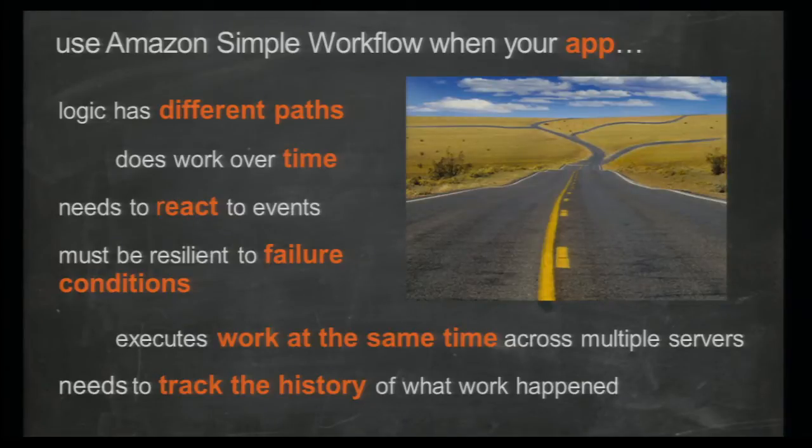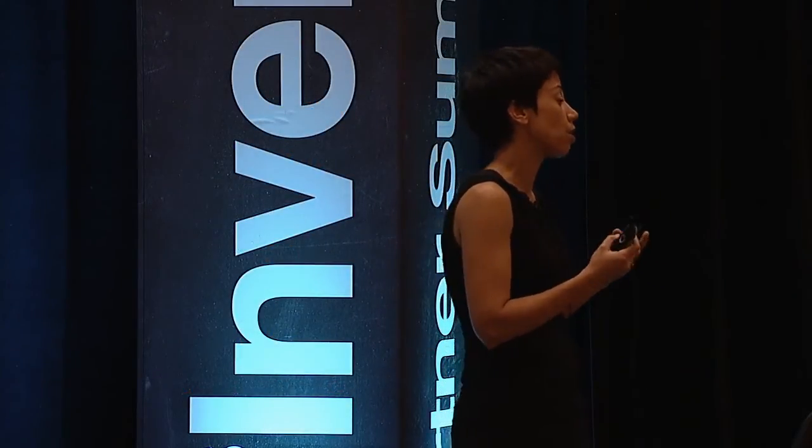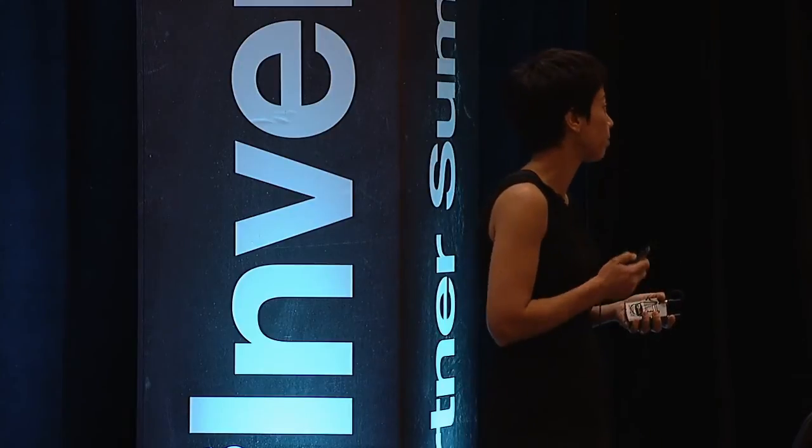And what they find when they come to the service and they get that concurrency and that improved latency and scale is that Simple Workflow gives you more than that. It lets you track the history of what work happened. So you have the ability to not just track the state of the work that's being done across multiple machines, but you can also audit and find out details about failure and success conditions, as well as automatically control or orchestrate all those logical paths that I talked about.